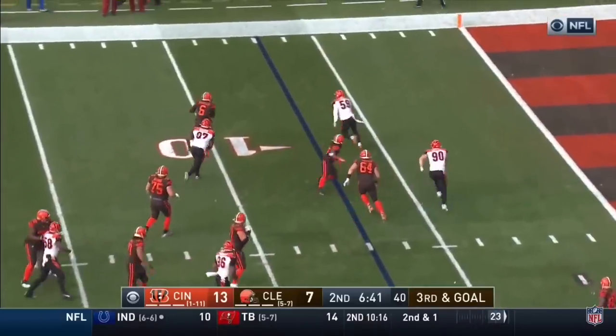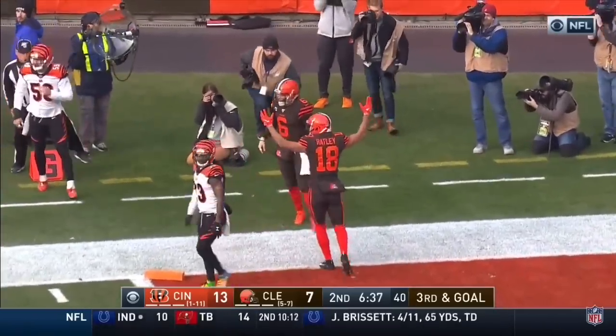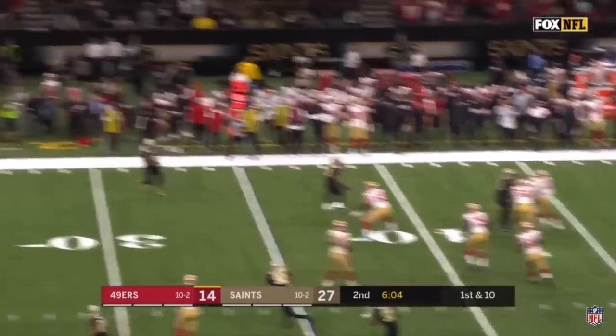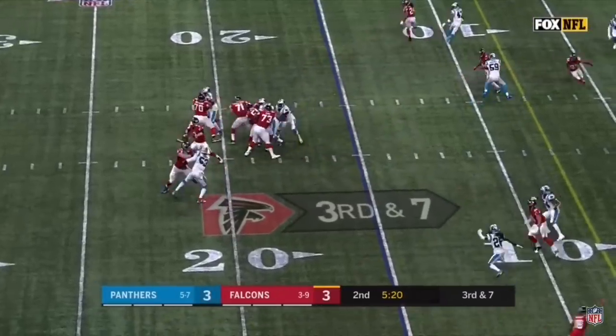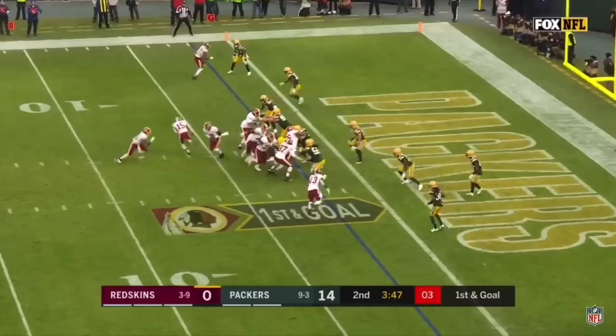Mayfield on third and goal. Gets a block from Hunt. Turns the corner. Dives for the pylon. Come inside. A little trickery here. Sanders going to throw it. Wide open is Mostert for the touchdown. Ryan hesitates. Fires. Catch made. Calvin Ridley. Touchdown. And goal.